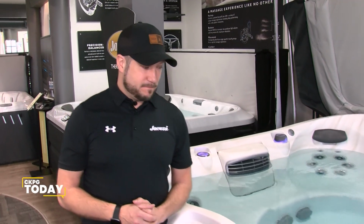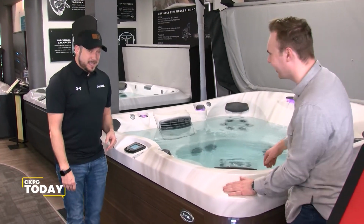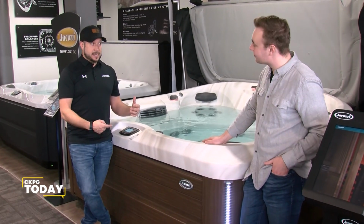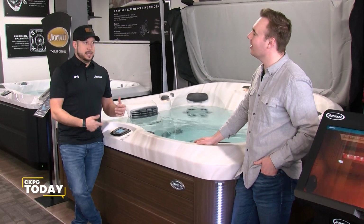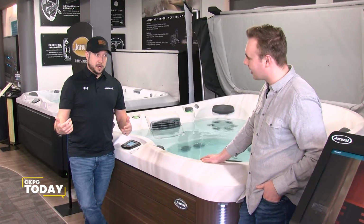99.9999% chlorine free. Less chlorine than drinking water. And that's true, it's not false. Yeah, it's true. Exactly. They didn't name it false for a reason. The other thing that comes with that is Smart Tub. That's monitoring that system constantly, and it's constantly working in the background as well. You have an app on your phone, it's monitoring, telling you that it's working properly.